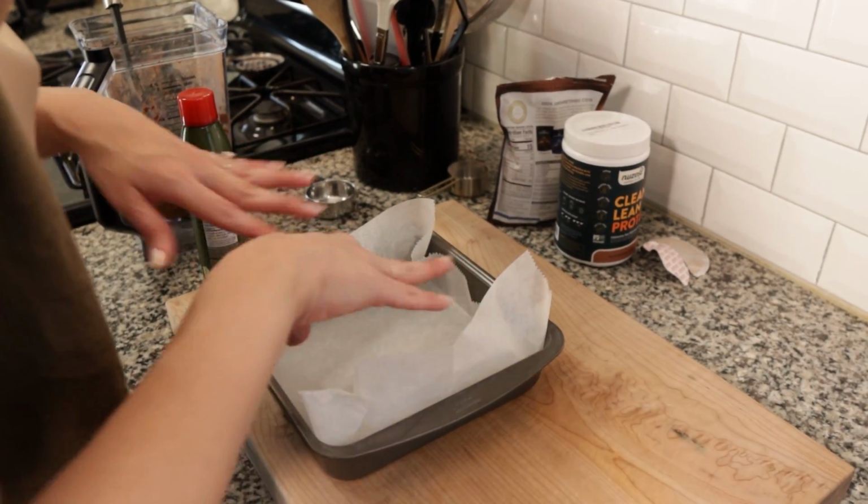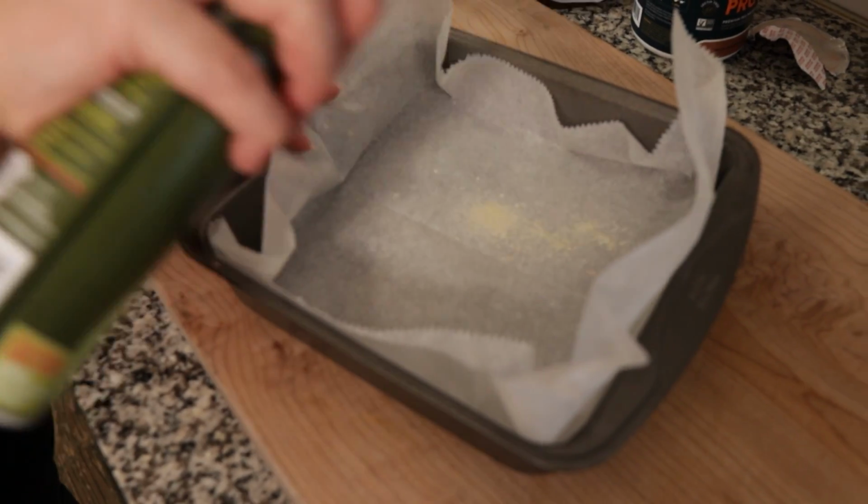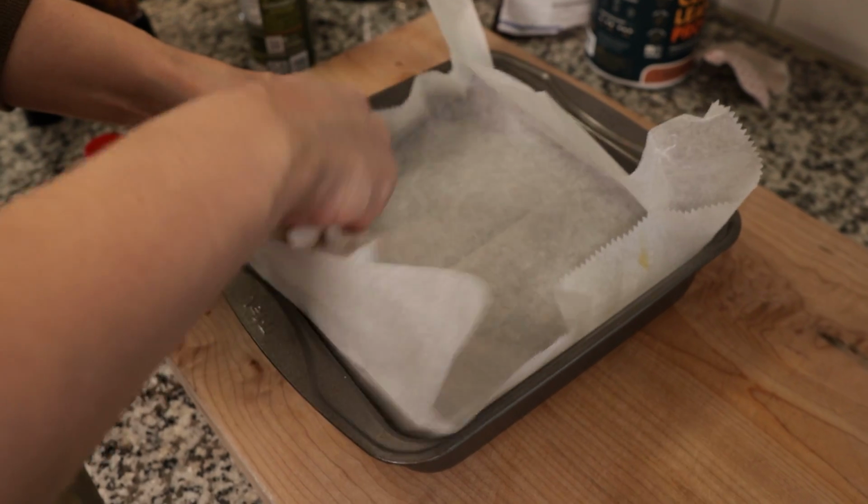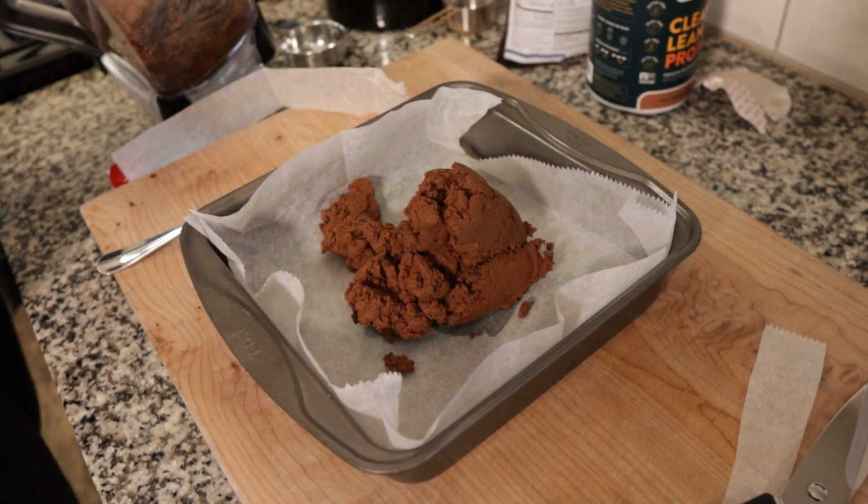So we've decided to line our baking pan with some parchment paper just in case this thing decides to stick to the inside of that pan, which would probably happen without parchment paper in it. We're gonna take our avocado spray and lightly spray it and then wipe it with a paper towel just to get rid of that extra oil that's in there.